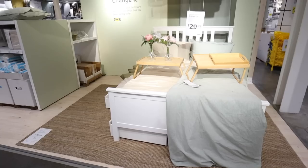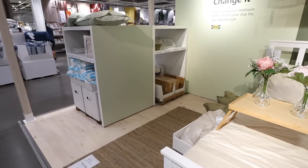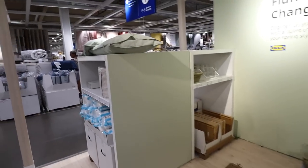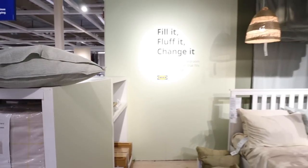I love all these. I really can't explain to you the serotonin boost that this display just gave me, because of all the pretty green tones with the wood tones, there's a lot of really beautiful bedding. I love this green stripe right here. They have it on these pillows. This is really, really nice. Sorry, the lighting is literally awful right here, but I love this green color, and this whole display is just so cute.